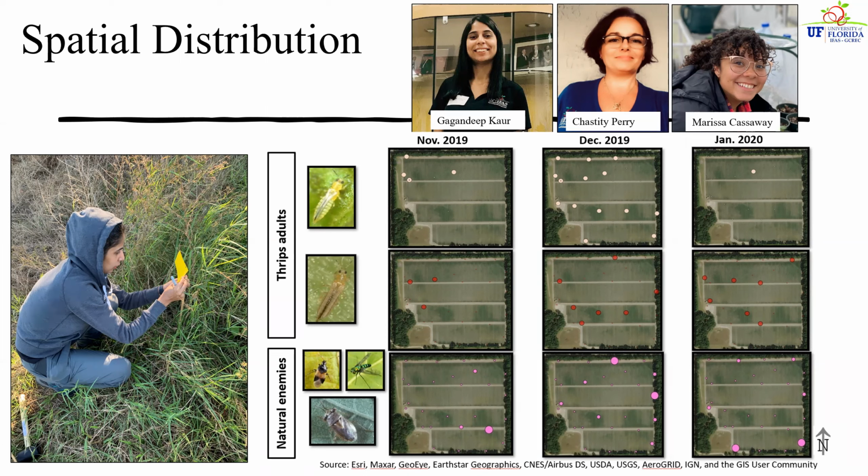And so any pesticide use should be decided keeping this fact in mind, that there could be some potential ecosystem services already being provided by these natural enemies present around the strawberry fields.